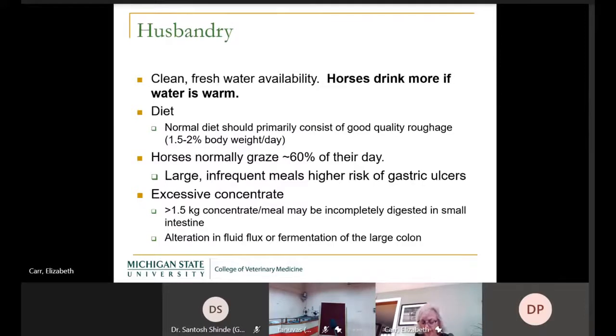And so one cause of colic can be when horses are required to have large, infrequent meals. For example, if you feed them large amounts of concentrates just twice a day, they will quickly ingest that within 30 minutes and then spend the remaining 11 and a half hours of the day with a relatively empty stomach. That increases the risk of gastric ulcers as well as increases the risk of other types of colics.